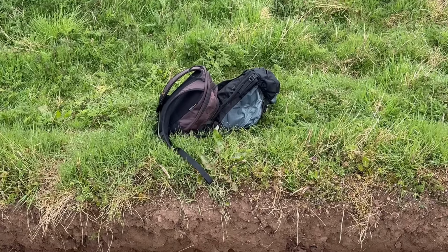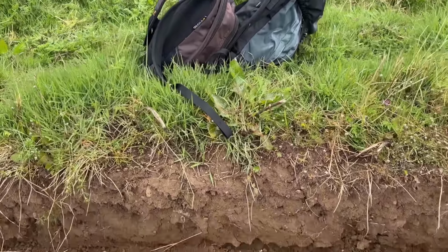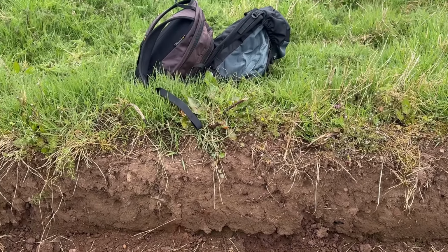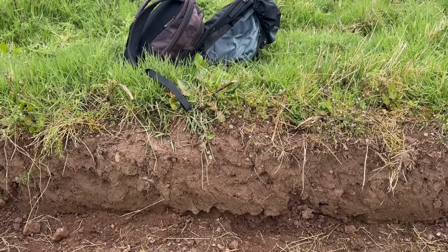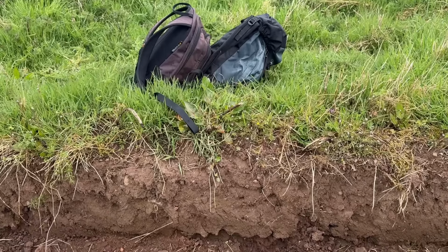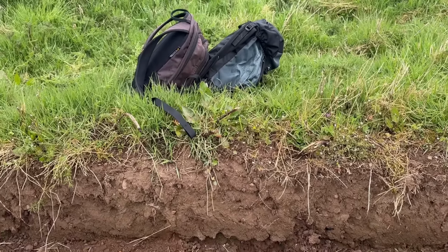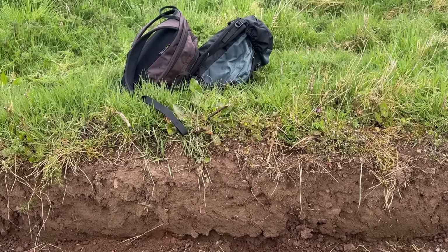We are going to stop just shortly for lunch, but this field here has, as I say, is being prepared for potatoes. Apparently for the first time in about 5 or 6 years. And look at the depth that the plough is going in. That is a good, probably 16 to 18 inches, that cross section. So that's good news for hopefully turning up some deeper finds, bringing them to the surface.